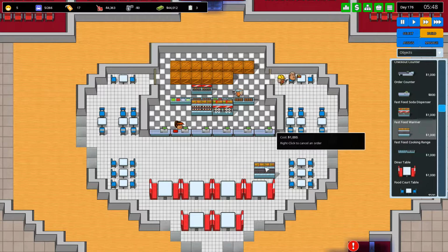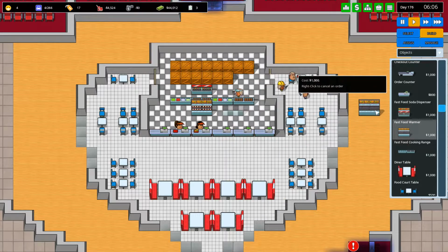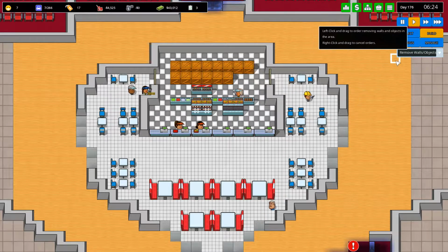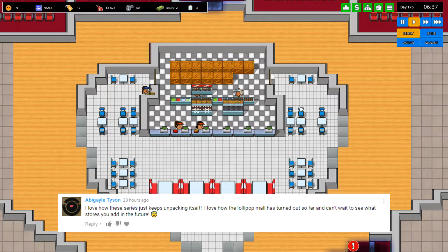Once this is done, we can look into potentially redesigning the rotor a little bit. But while I do that, I'm going to go through the comments of the episode. Today that comes from Abigail Tyson, who says, I love how these series just keep unpacking itself. I love how the Lollipop Mall has turned out so far and can't wait to see what stores you add in the future. Angel face.